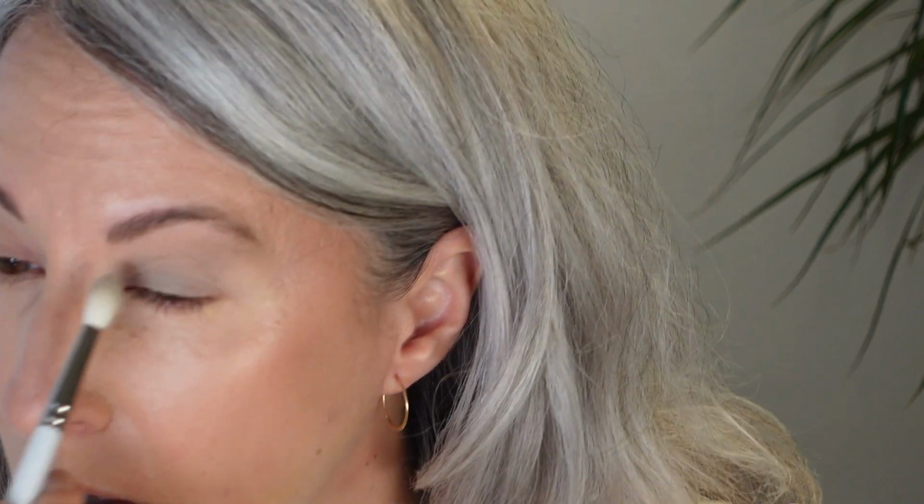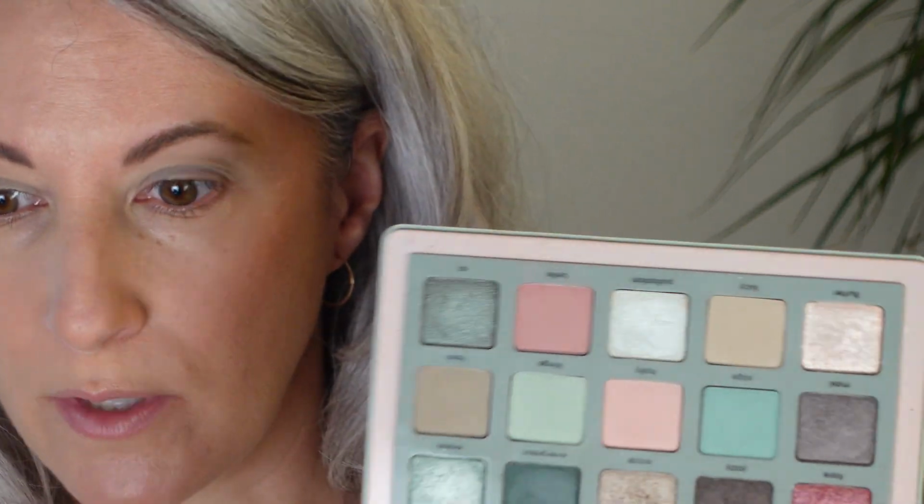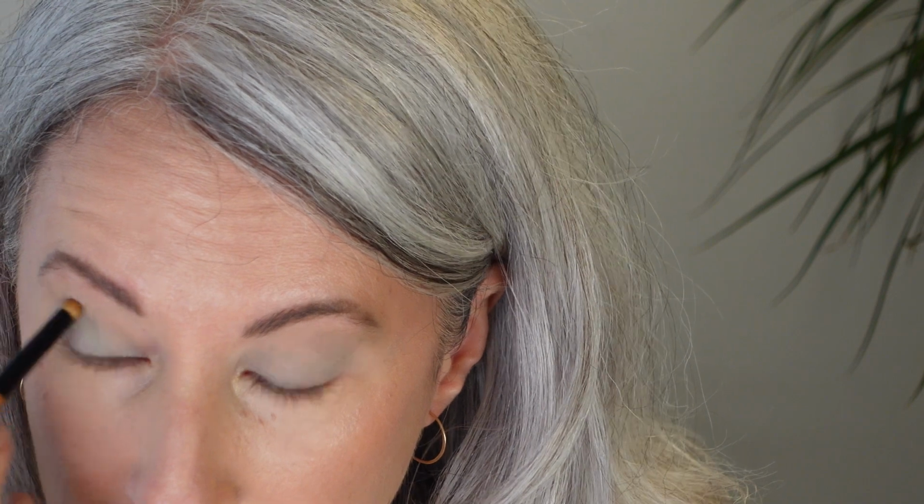I want the green color to be close to my actual iris and not necessarily up by my brow. I'm going to use a small pencil brush and I'm going to go into Evergreen here. This is darker in the pan than it is on the eye. I'm going to blend that out with a little bit of Lucy around the edges just to make sure that it's nice and diffused.